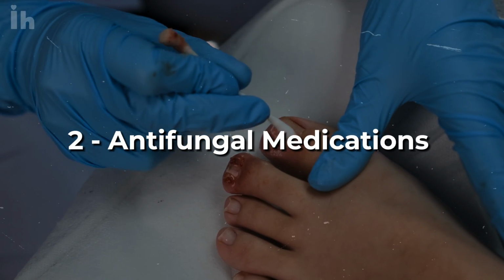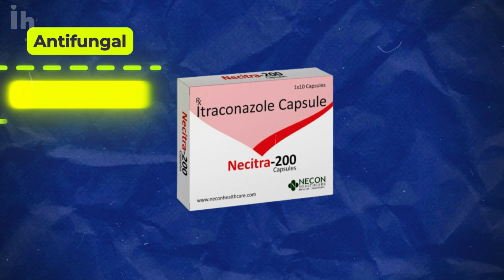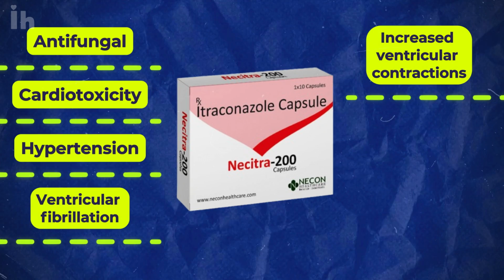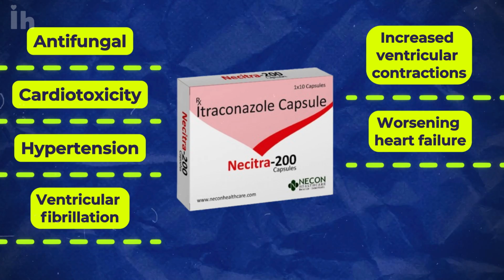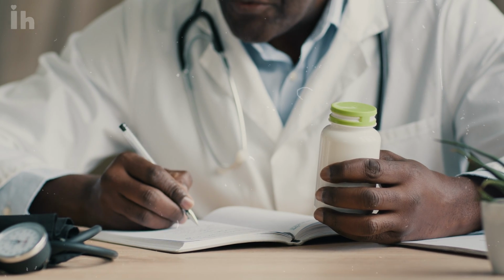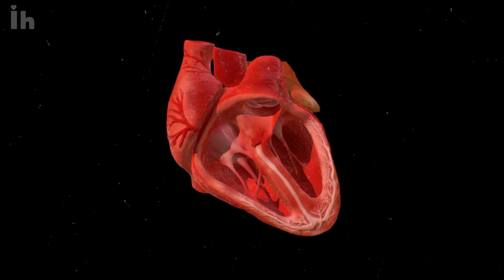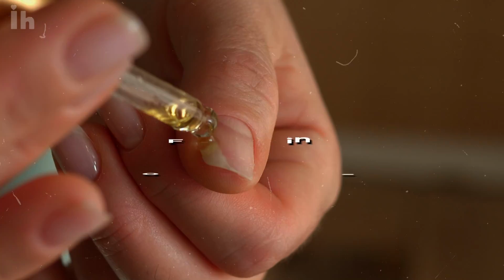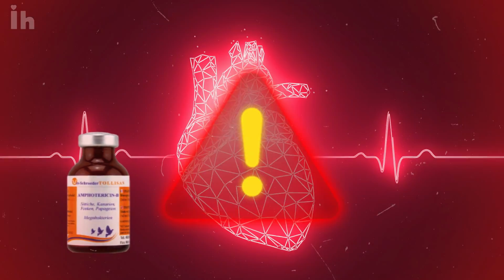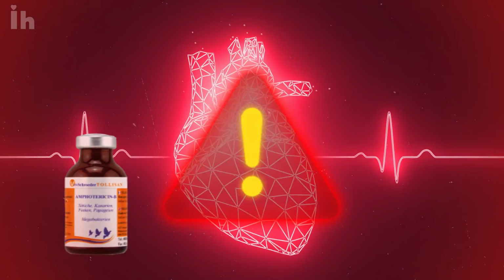2. Antifungal medications. Itraconazole, an antifungal medication, has been linked to cardiotoxicity, hypertension, ventricular fibrillation, increased ventricular contractions, worsening heart failure, and a higher risk of developing new heart failure. The FDA advises that it should only be prescribed to patients with ventricular dysfunction or heart failure in life-threatening fungal infection cases rather than for treating onychomycosis. On the other hand, amphotericin B carries a greater risk of new dilated cardiomyopathy and heart failure, though these symptoms may improve once the medication is stopped.